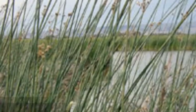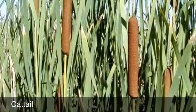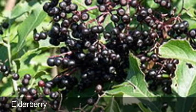Soaproot, tule, cattail, and elderberry are all native plants to the Bay Area.